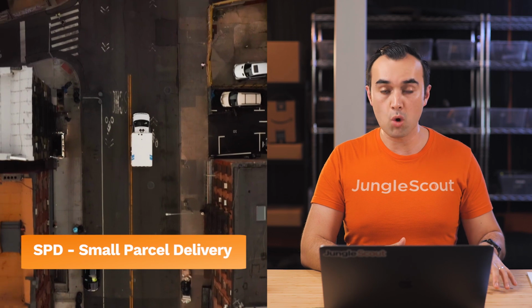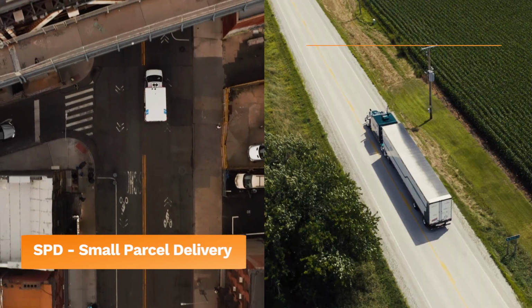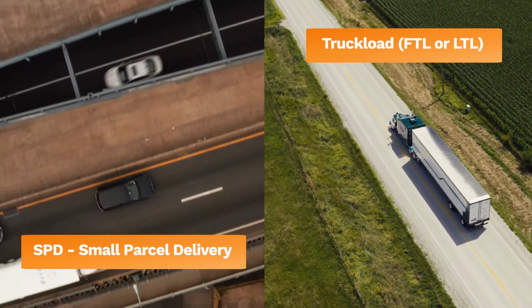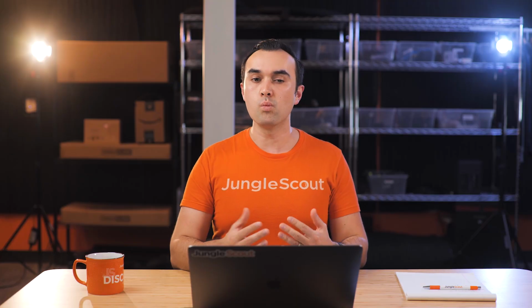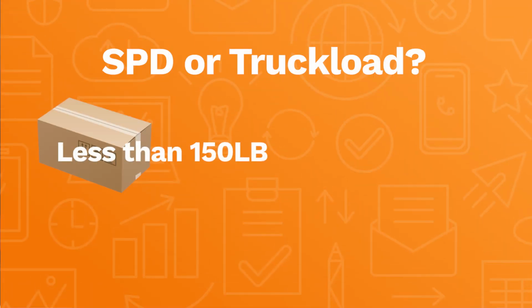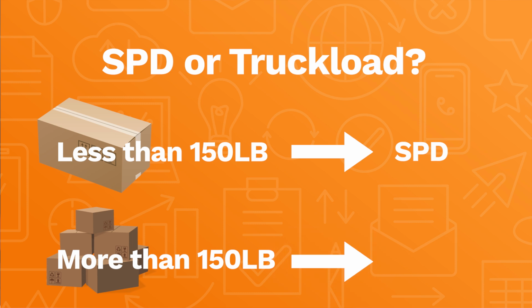Now with the goods prepped, they need to be sent into Amazon. And one of the first decisions that you'll need to make here is if you're doing shipping via SPD, or small parcel delivery, or a truckload, either full truckload or less than truckload. Here are some rules of thumb on when to pick what. Typically, shipments that weigh less than 150 pounds are cheaper sent in by SPD, and anything heavier than that, it's best to use LTL.